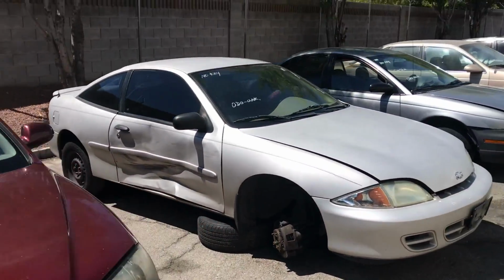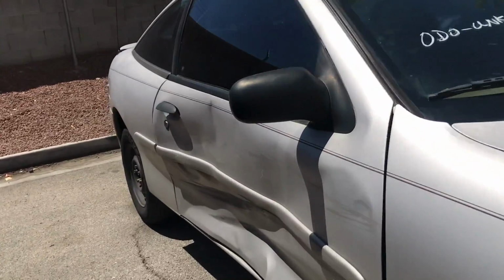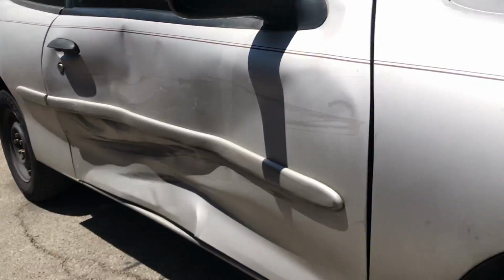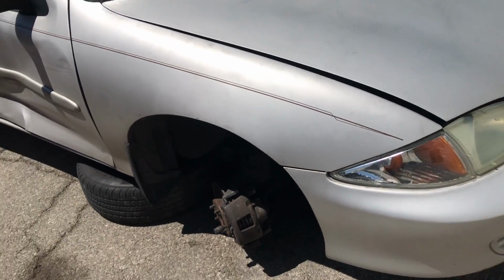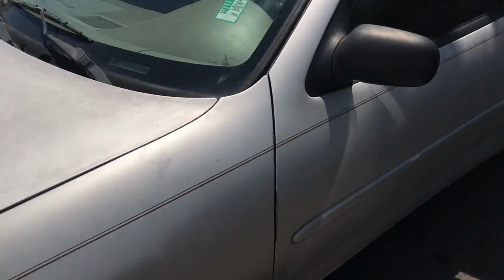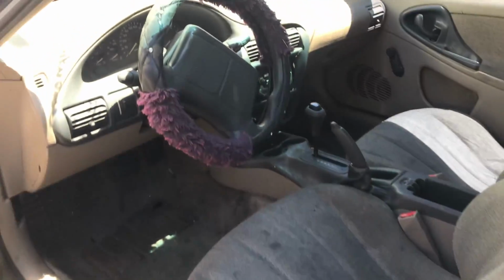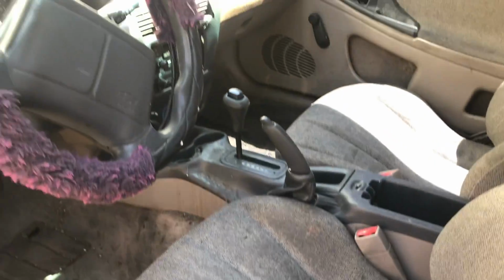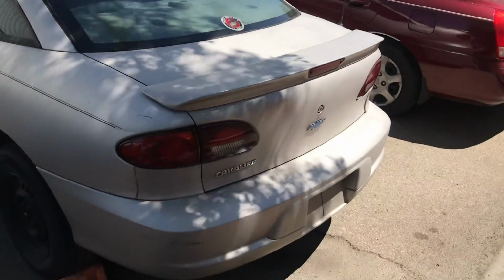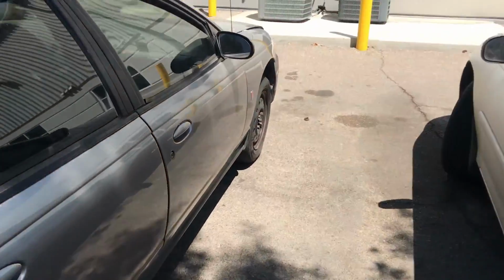Let's keep it moving. They got a Chevy Cavalier here, a two-door. Has some damage on the side right there. The wheel is off, so it doesn't come with a key. So this is just a parts car. Yeah, this thing is trash right here. I'm sorry, y'all, but you know, it's trash. So no need to spend all day on it.